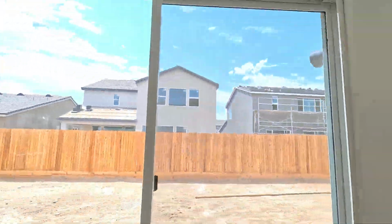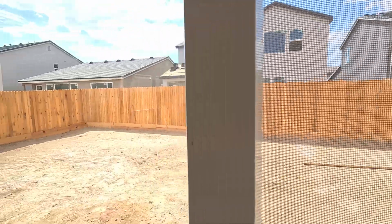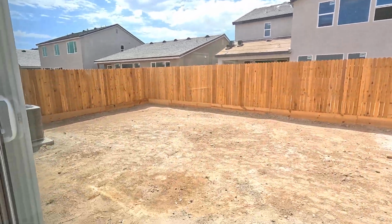This is the area I prefer to make into an office space or a dining area. Let's check out the outside area. So here's the outside. Sorry about that, guys. That noise is super annoying.